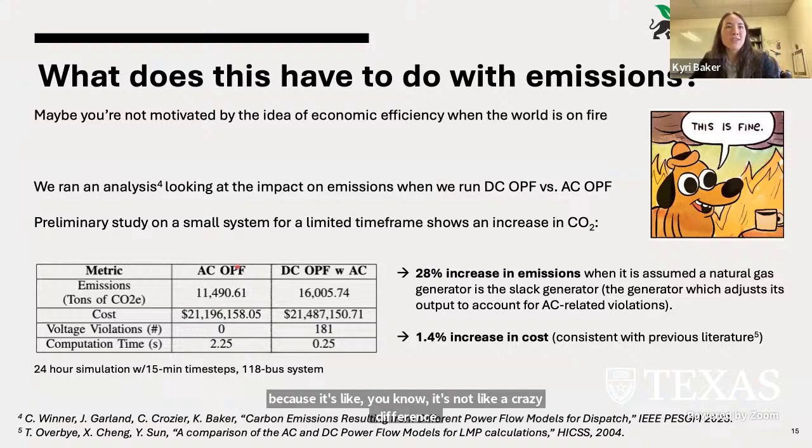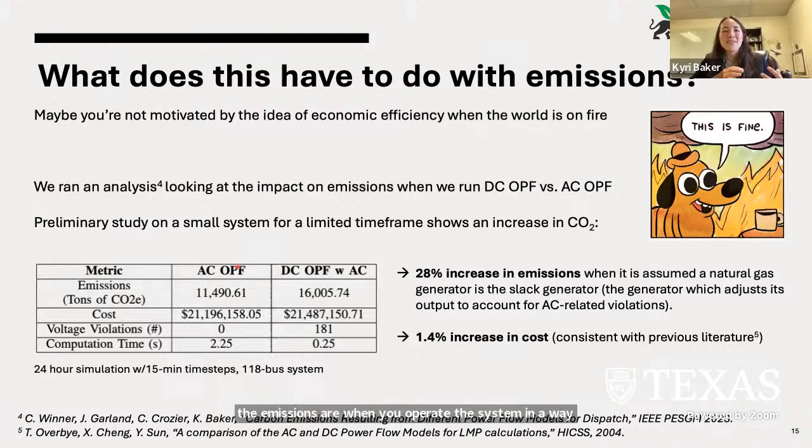But the emissions are when you operate the system in a way that's physically infeasible, and then you're like, oh crap, I need to balance supply and demand in order to stabilize frequency. You kick on these high emitting, fast ramping plants like gas. So this could change as more batteries come online. For example, the batteries could be the ones making up this difference. But right now we're modeling them as gas.